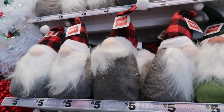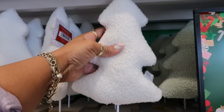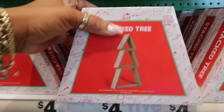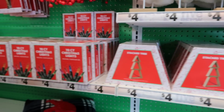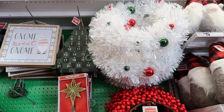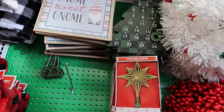And then this one with the gray bottom and the red and black hat. Then you had some little trees for four. Those come in green or white. And then here's some stacking, I think they're, yeah, stacked trees in white or brown. I thought those were pretty cool. There's some lights over here, and then they have some wreaths right there, some tree stars or toppers. There's a countdown calendar up there, the gnome, sweet gnome.